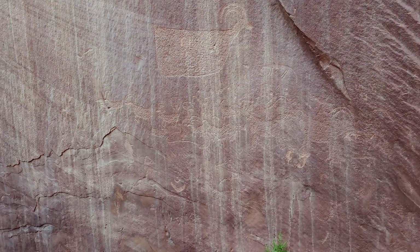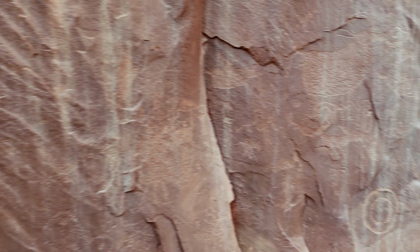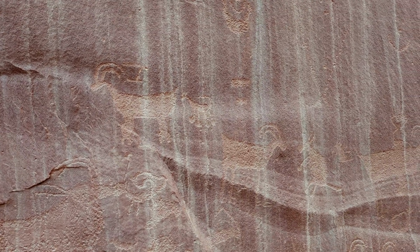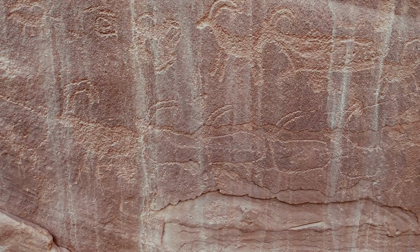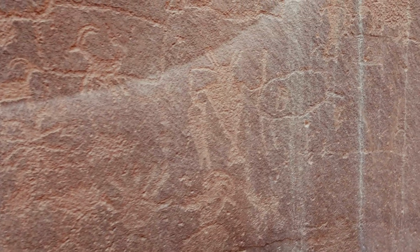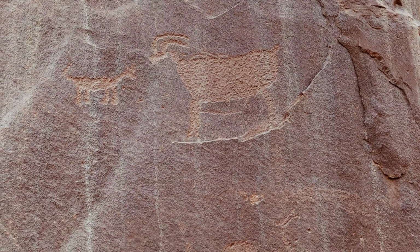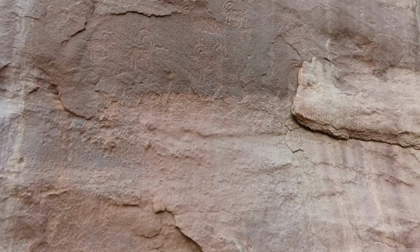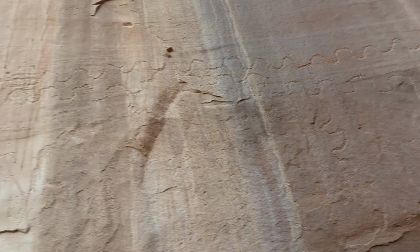So I climbed up this hill downstream and found a bunch more rock art. Lots of bighorns. Lots and lots of bighorns. And lots more bighorns. And some people. And this guy with big feet. And another bighorn and a baby. Lots of cool stuff here. Another wall farther down and more little bighorns. And then a really ornate snake design that goes on for a long ways.